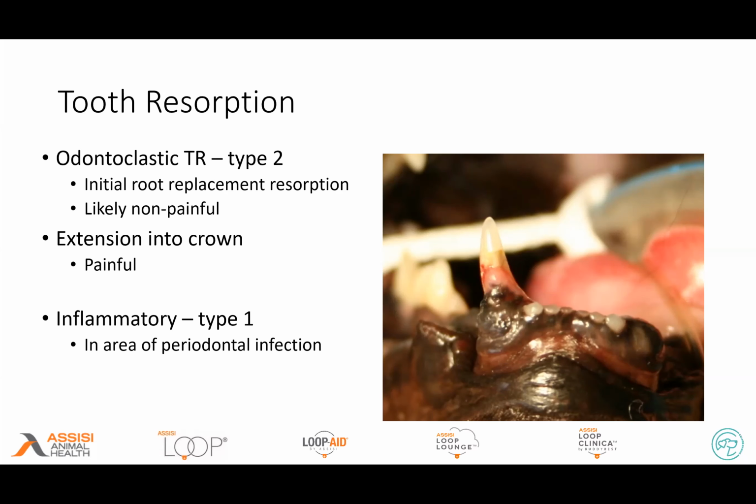And they've seen this in people as well. When we get discomfort, it's when the resorption extends into the crown. Now we've got exposure because some of the enamel and dentin is lost, and now gingival tissue grows into this. This is where we can have that tooth chattering. This is where they can be painful.